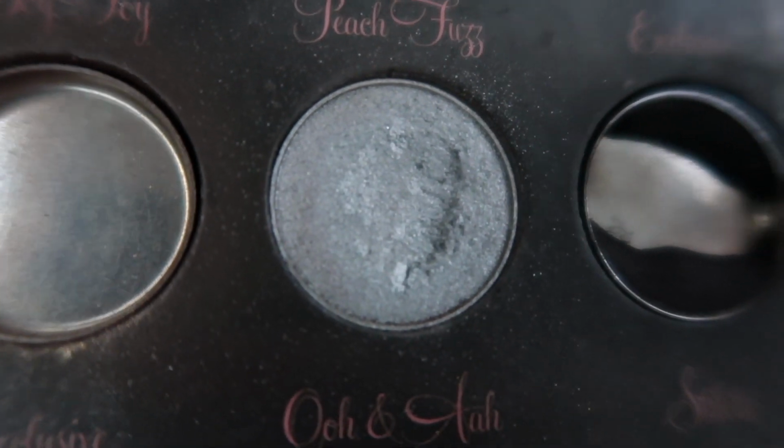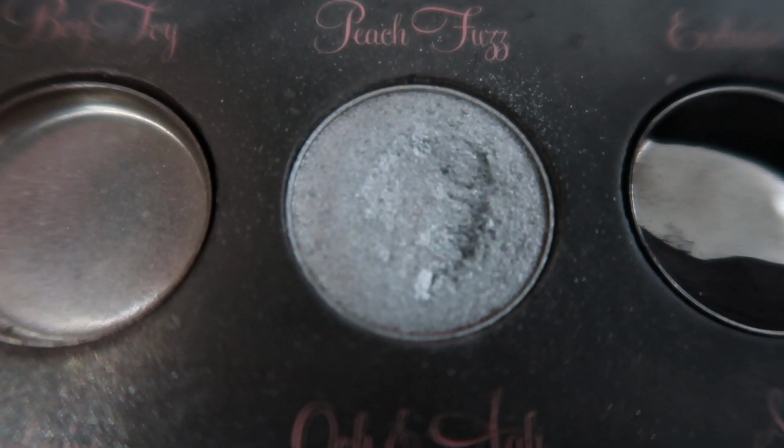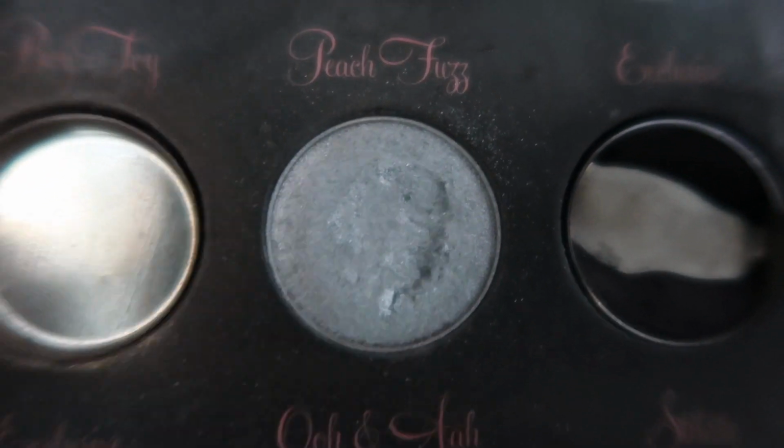It's moving. I'm actively using it, which is something I haven't done in like most of the 2 years that I've been working on this palette. So yeah, Ooh and Ah, as the color is called, is moving. And I might actually repress it in here for when I go traveling. So it might not be in this palette anymore next time you see it, but that's that one.